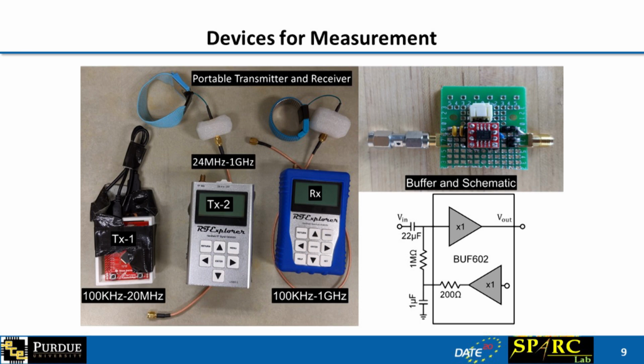The receiver was a handheld RF spectrum analyzer from RF Explorer, which operates between 100 kHz to 960 MHz with a resolution of 0.5 dB, and the average noise level was minus 125 dB and had an accuracy of plus or minus 3 dB. The device body was again made of aluminum and was internally connected to the battery ground. Hence, it was placed in a silicone cover to prevent the ground plane from coming in contact with the body when it was being held. The device had an input impedance of 50 ohms.